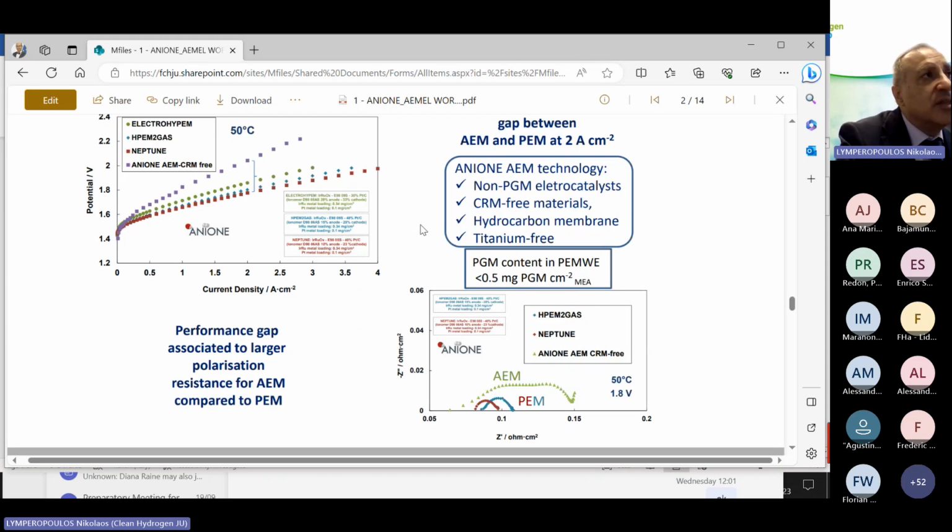Of course, we understand that there are different applications, different possibilities for these technologies. I don't think we can really reach the performance of PEM with the AEM electrolysis technology, because we are dealing with completely different materials. But there are different applications where each electrolysis technology can find the possibility to be applied successfully.